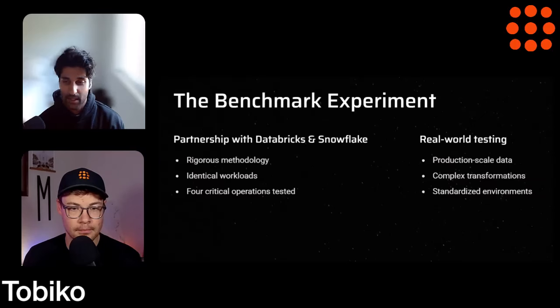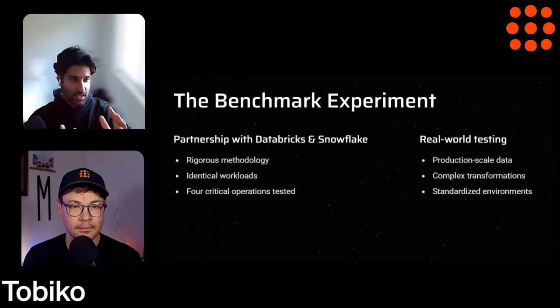And what's really nice about this is, we use the TPC-DI benchmark data set. So again, TPC-DI is this independent organization. They have these data sets that have been used for a lot of different benchmarks. Snowflake has used it to show performance. Databricks has used it to show many of their performance stats as well.